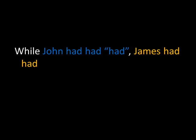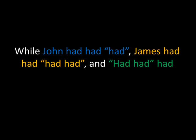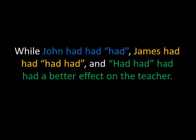So we can combine all three observations into one sentence like this. While John had, James had had, and had had a better effect on the teacher. But that's not the final form we started with, so to get that, we've got to make some changes in syntax, or the sentence structure.